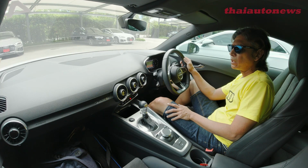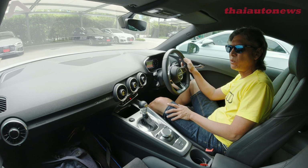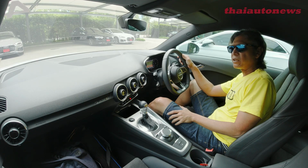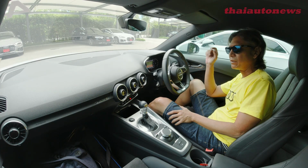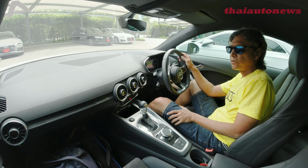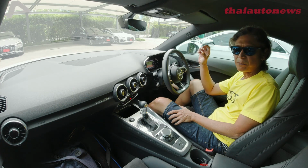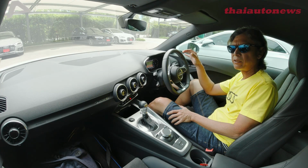And for me, although I was never a fan of the TT's design, to me it looks a bit gayish. So would I consider buying this car? Yeah, you know what? Audi Thailand always comes up with special promotions, and considering that all Audi cars in Thailand are imported, they go through very high import duty, but they get financial support from Audi AG, so all the prices are really, really competitive.